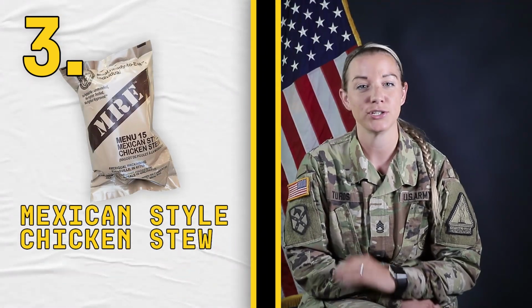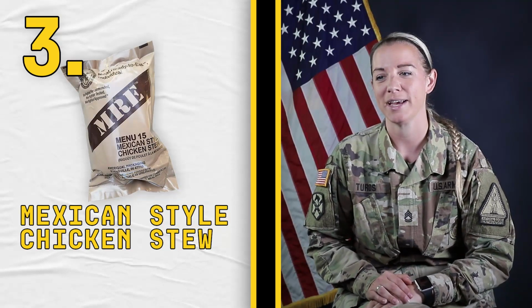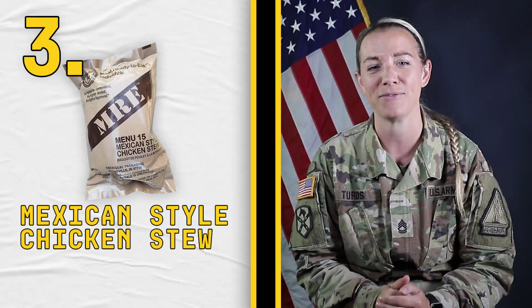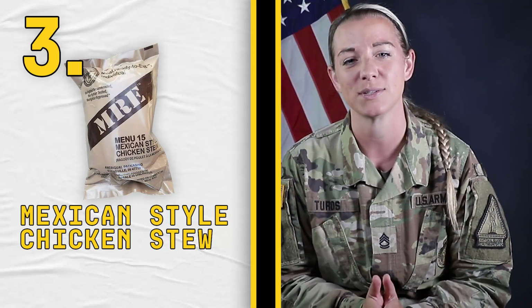The next one, number 3 of the worst MREs, is Mexican chicken stew. This is not good. Don't eat it, just move on, go hungry. This one's got an interesting entree. It's like a white chickeny goop that you really have to heat up. If you don't heat it up, it's not gonna be good. It's really thick. If you get stuck with this one, heat it up.